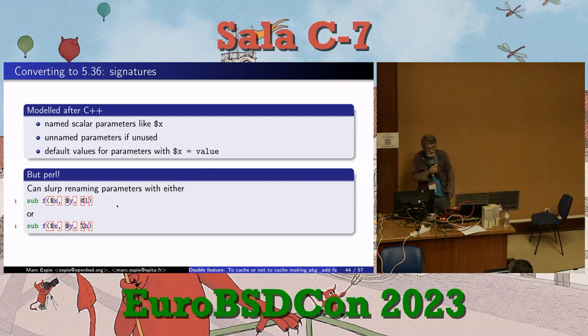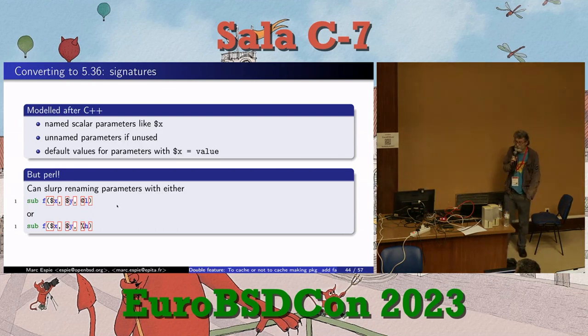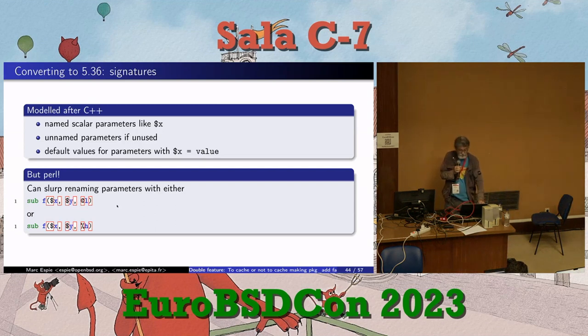So speaking of C++, as usual in Perl, scalar parameters start with a dollar. You can have unused parameters by just removing the name, and you can have default parameters by specifying a value. If you're used to C++, that's almost exactly the same. You can also have lists: you write scalar parameters, and when you write something that starts with an at sign, obviously it will slurp every remaining parameter. Or you can even have a hash by using a percent, which means that you will check that you have the right number of parameters. And that's about it. That's as simple and as intuitive as that. Well, as far as having Perl be intuitive goes.